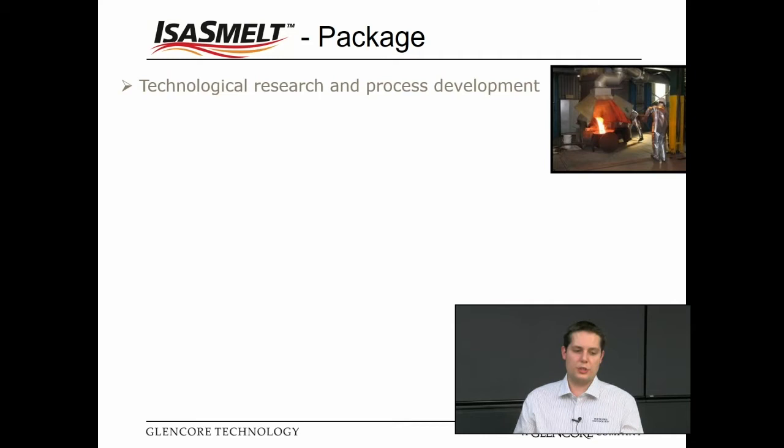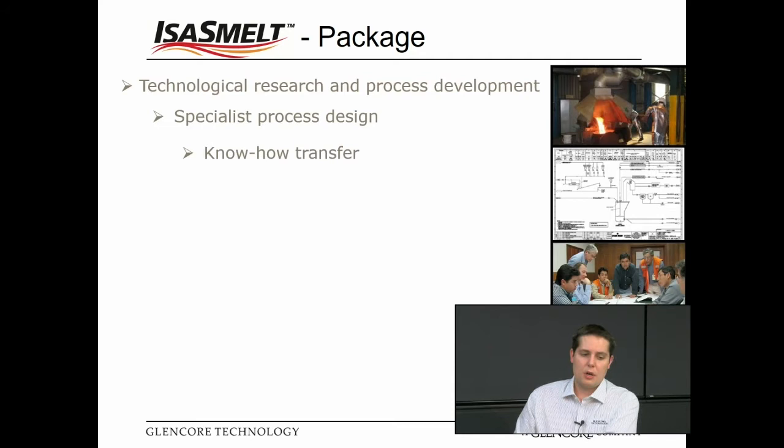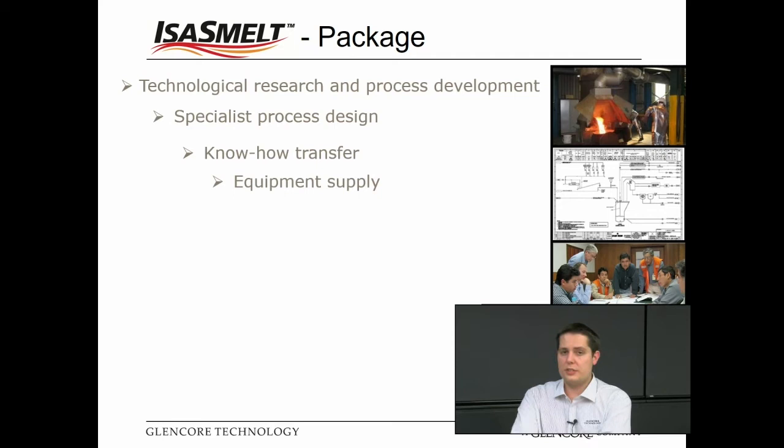So next we apply a specialist process design and knowledge from the over 25 years of plant design and construction in terms of working out how we would treat this concentrate and the exact furnace design that would be applied. We then transfer this know-how to our clients and also our clients' engineering teams so that we can construct the right furnace and the right solution for that particular case. We then supply a number of the important critical core bits of equipment for the smelting plant to ensure that it can function as it is required and designed.